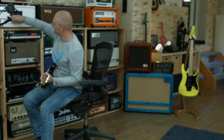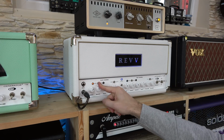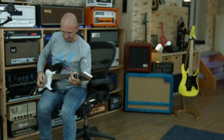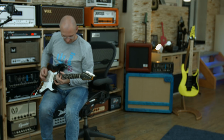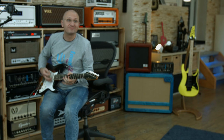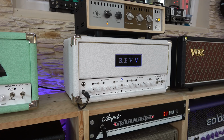So if I go to 7 watt and crank up the volume, that is pure power amp. Oh, Glenn just said, holy shit. That is pure power amp distortion now, because there's no preamp gain on this.